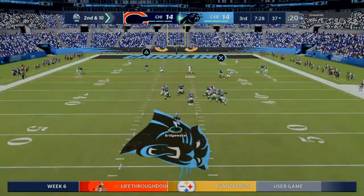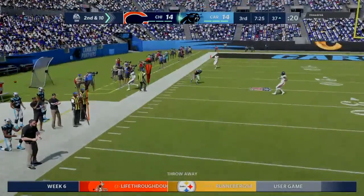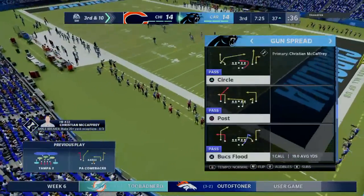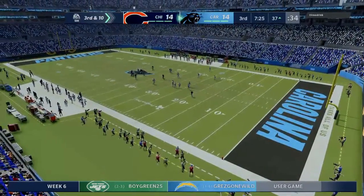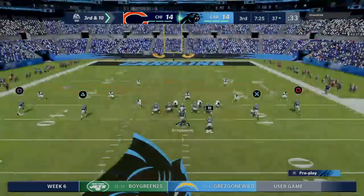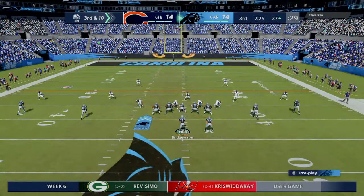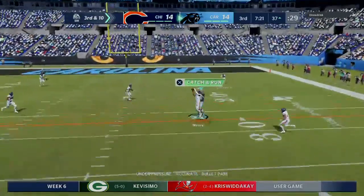Play fake, Bridgewater. And he's just going to get rid of this thing, to no one here. He throws it away, and now it's third. And now offensively it's third and 10, and I'm just thinking to myself, actors always say, what's my motivation before a big scene? Right now the play caller's thinking, what have I done before that's worked well that I can go to right now? Yeah, because they were pretty successful in the first.